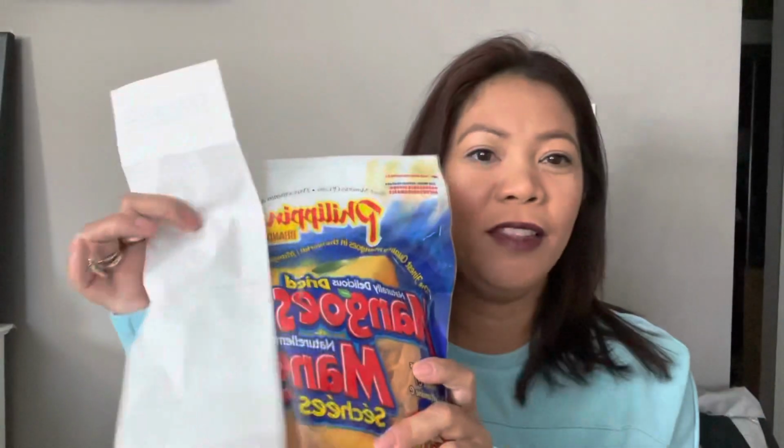First, I got this mango from Philippines. It's so good and it costs $14.49 in Costco.